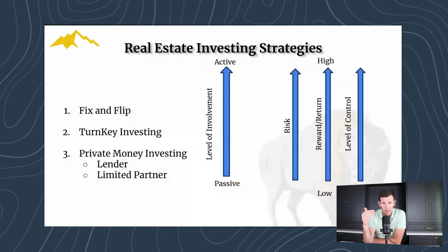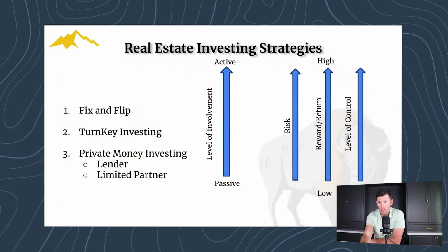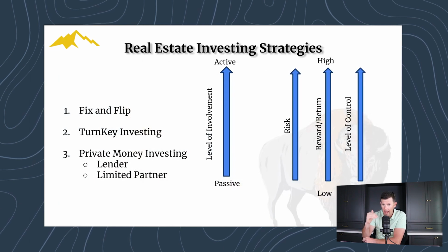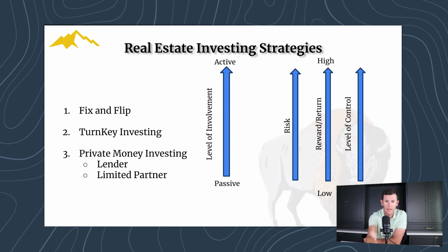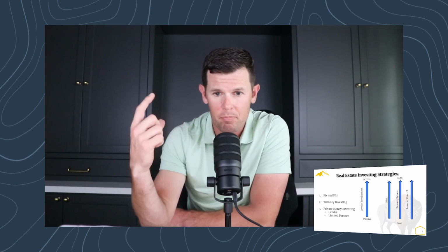So I'm going to slide this over just a little bit. With all of these different ways, from fix and flip to turnkey to private money lending, there are different levels from active to passive in your involvement, right? So I'm going to slide this back over. If we're talking about the level of involvement in fixing and flipping, you are incredibly involved. That's the most involved you can ever be. And you've got to be prepared to spend a lot of time, right? But as we work back down the involvement ladder, in the middle is what I call our turnkey investing. Those people can be a little bit involved, but there are also processes and support and resources you can use so you don't have to be completely involved like a fix and flip.